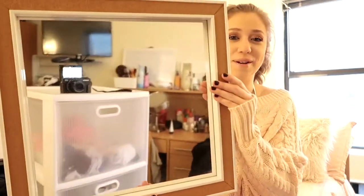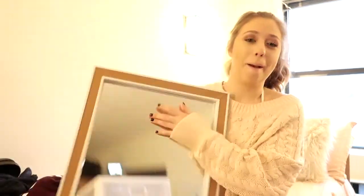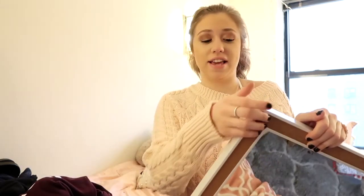Okay, so the last essential that isn't obvious is definitely a mirror. So I have this mirror. Yes, my organizers are sitting on top of my camera. It has these bulletin things on the side so I can hang stuff up there. I love my mirror. It's definitely an essential for me as well, because who doesn't like to look at themselves in the mirror? Come on.